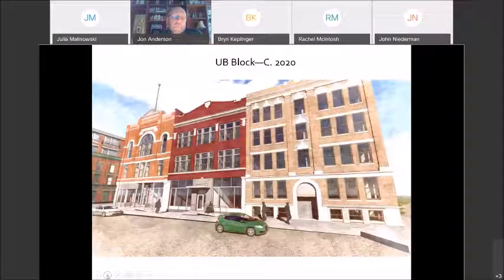And there's the rendering. Unfortunately, I don't have any current photos because I haven't been up there in the last couple of weeks, but this is the rendering. So if you look at where we started in 2014 with the plywood and everything else, this is how the building looks today. And we will start leasing, opening the building to tenants in the next couple of weeks.